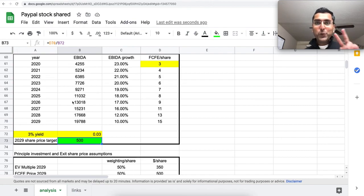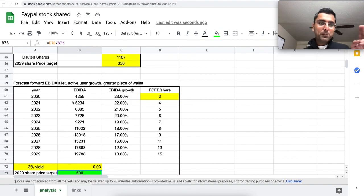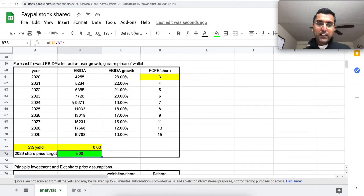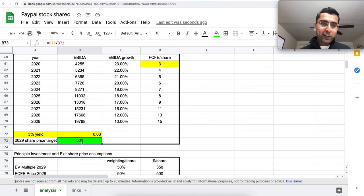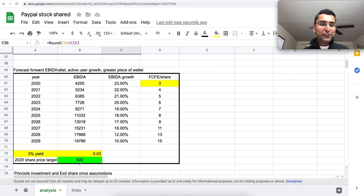So there are two ways, right? We saw through EBITDA multiple, and we saw earnings multiple, and then the second one was cash flow. So with cash flow we get a price target of 500. So which one's better? Is the share price actually going to be 350 or is it going to be 500? This is very different, right?